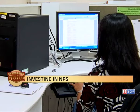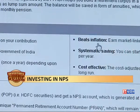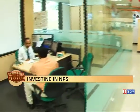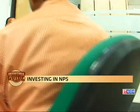If your employer opens an NPS account for you, the PRAN number will be migrated from a corporate account to an individual account if there is a job switch. And finally, an exit claim ID is generated 6 months before you turn 60. The ID is also generated for premature exits and death cases. And in case of demise, the money will be transferred to the nominee.